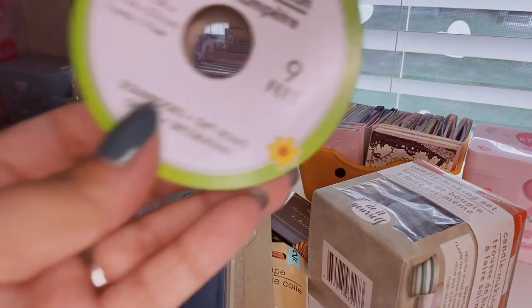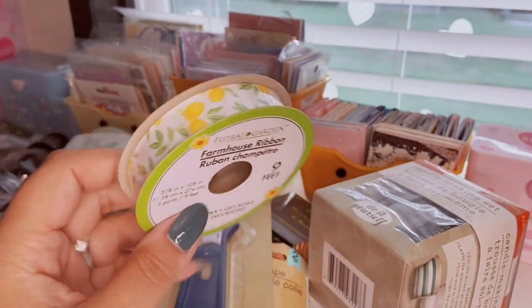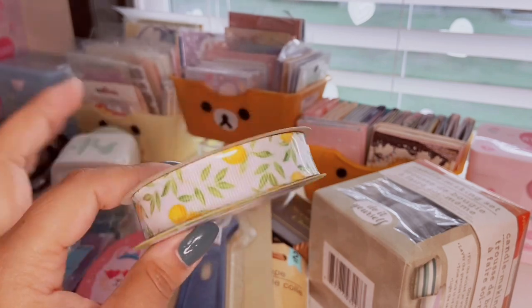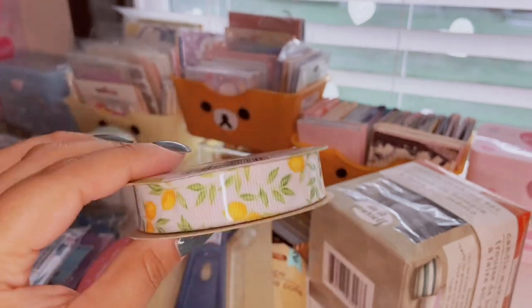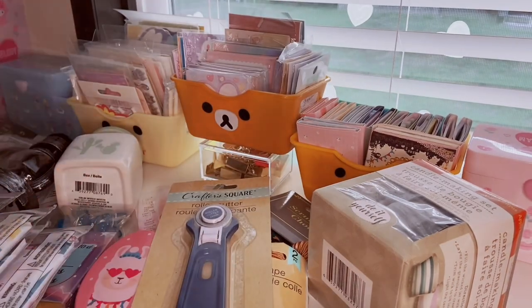The next item is farmhouse ribbon, 9 feet. Good for scrapbooks and craft and bows and all that. Look at these cute little lemons. I love anything with lemons. This is very summery. It was the last one, so I picked that up.